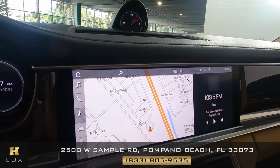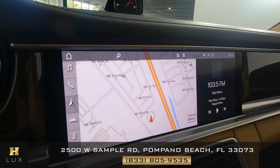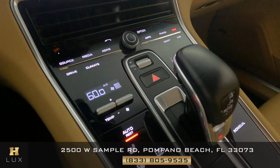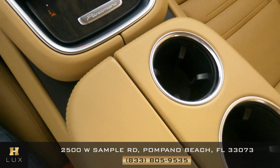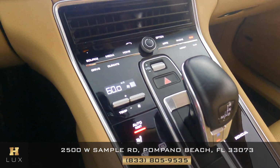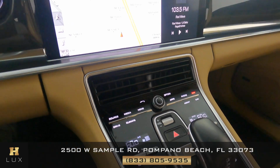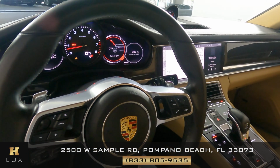Now we can go ahead and take a look at the mid console. We want to know if there's any scratches to the main screen. Looks perfect. What about the buttons, the knobs, every other panel? And again, I'm not seeing any sort of damage at all or any type of wear and tear in general. The mid console and the steering wheel are in excellent condition.